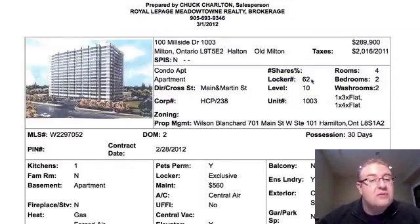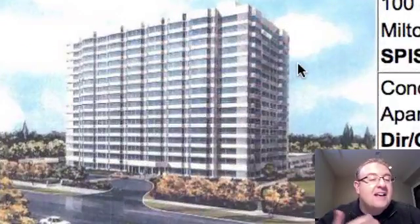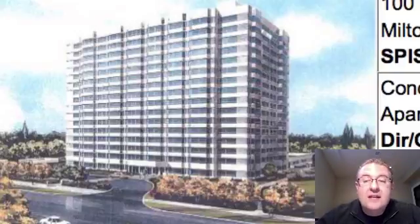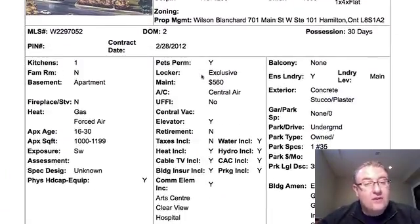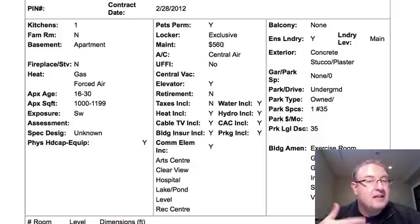There are 9 properties. The first one up is 100 Millside, number 1003, and it faces southwest. This is from the builder's brochure, which was in the 90s, so clearly the agent's been around a little while. Nice experienced local agent. $289 is the price, 2 bedrooms, 2 washrooms, both full. It's close to $300,000, with a great view off the 10th floor, probably the best angles off this building. The maintenance fees are $560. If you're selling your $450,000 house to move here, $560 on a mortgage is well over $100,000, so you're kind of breaking even. It costs you the same amount to live in a place like this.